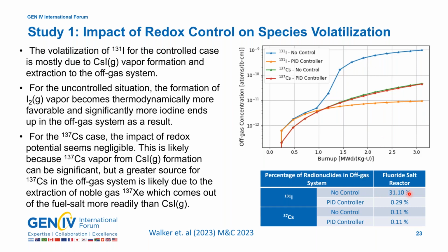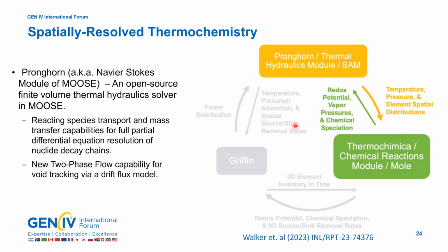So when you're not controlling your redox potential, then you can have 31% of iodine-131, just as an example, ending up in your off-gas system. But if you are controlling it, then you have a very small fraction of your total iodine ending up in your off-gas system. So if you want to look at source term, or if you want to use some of these off-gas signals as measurements in safeguards analysis, you really need to understand what the fluorine potential is doing so that you can predict how your off-gas system will behave.